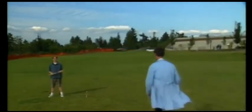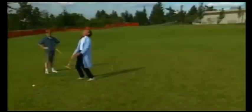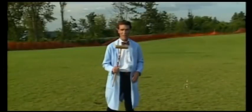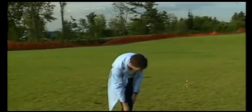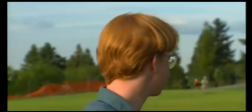How about a game of momentum? The momentum of the mallet gets transferred to the ball. Now's my chance to transfer momentum from my ball to his ball. See, even with my foot on my ball, keeping my ball from going up and down, momentum was still able to transfer through it this way. Not bad.